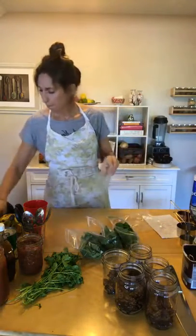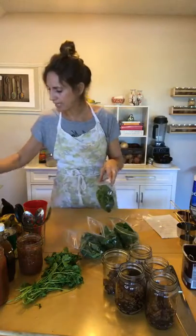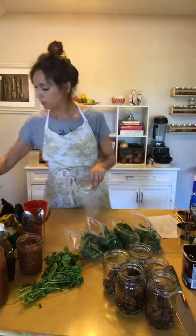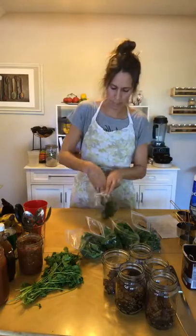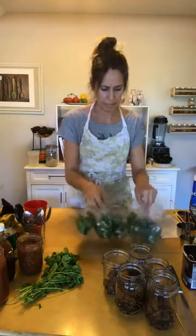So, again, I'm taking five bags. If you're trying to reduce your carbon footprint, make sure you do what I do: reuse these baggies as soon as you use them, rinse it, set it out to dry, use it again next week. Or get yourself some cute little plastic containers and put them in there. So I've got probably at least a packed cup of greens in each one of these, okay?